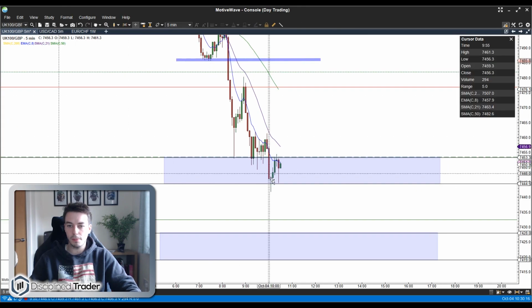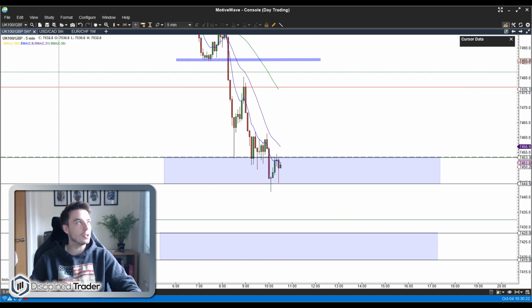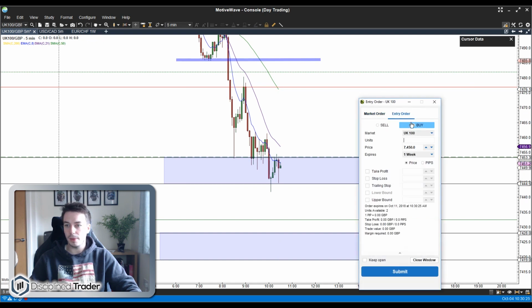Okay, so I'm just going to put a long order in above this candle. It's a high of 53, so I want to be in at 54.2. 54.2, submit that.